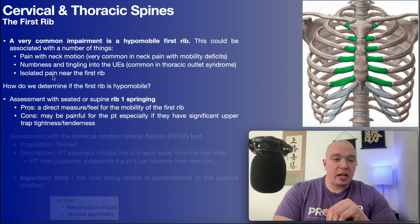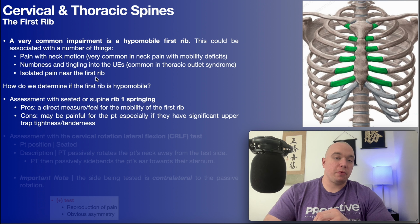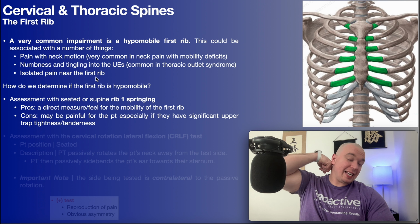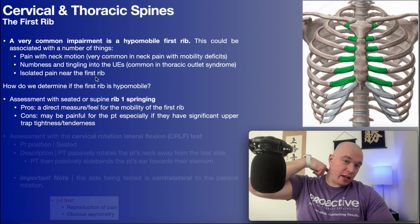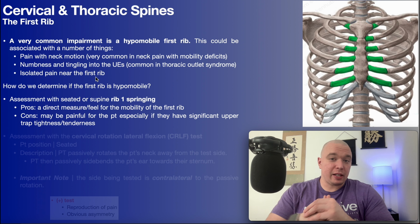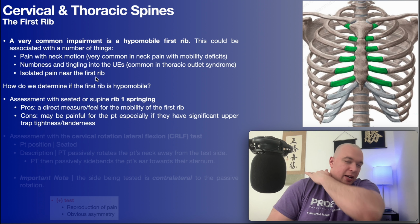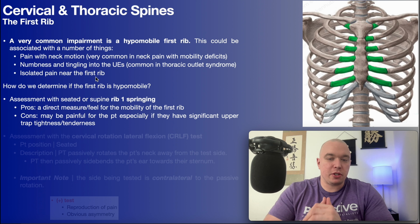And then also, anytime there's isolated pain near the first rib, okay? And remember, the first rib starts at the T1 vertebra, and it goes out laterally and eventually goes posterior to the clavicle and sort of crosses under it more laterally, okay? So it's right above and a little bit anterior to the supraspinatus, or I should say suprascapular space.